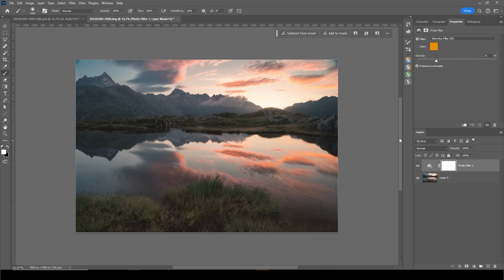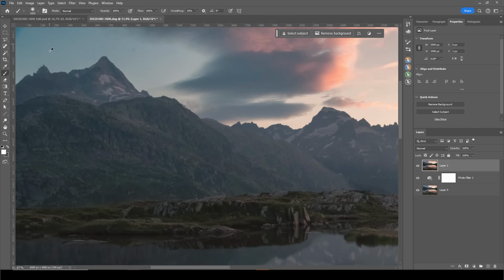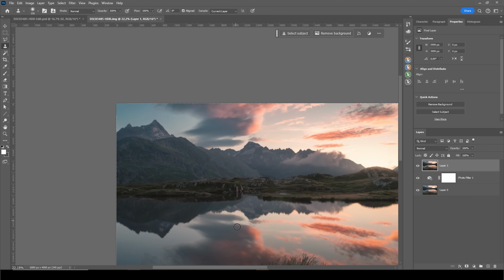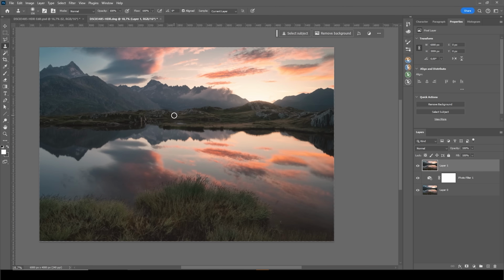Then I want to get rid of that ugly vignetting in the top corners of the image. I'm going to hit Ctrl-Shift-Alt-E to merge those two layers. Now let's zoom in. I'm going to use the clone stamp tool here. I'm copying an area from right next to it, and I'm just brushing over the vignetting. Just like this. And let's repeat this on the other side. Wonderful. At this point, I want to enhance that glow effect in the center.